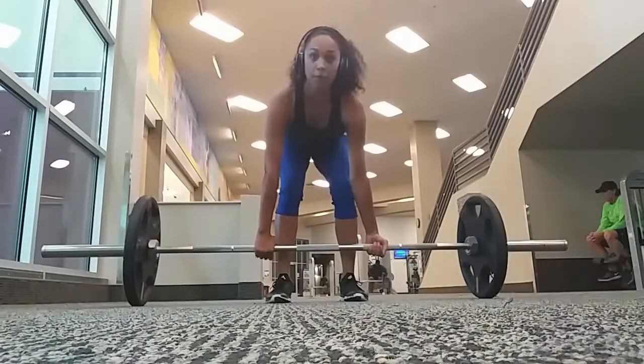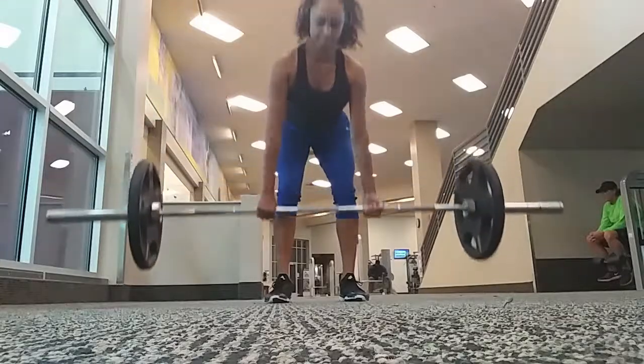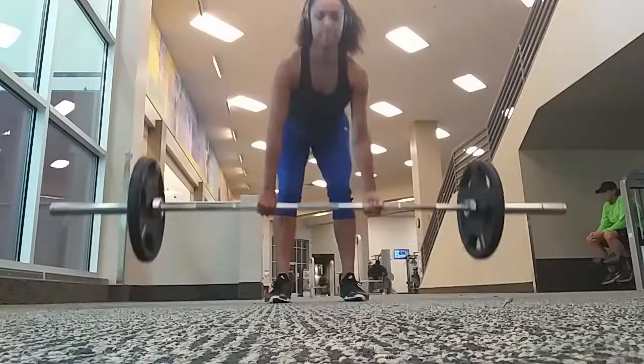Here I am doing a conventional deadlift. My feet are about hip width apart and I'm sitting my hips back first before I bend down. When I come up, I'm pushing my hips through and pulling my shoulders back.